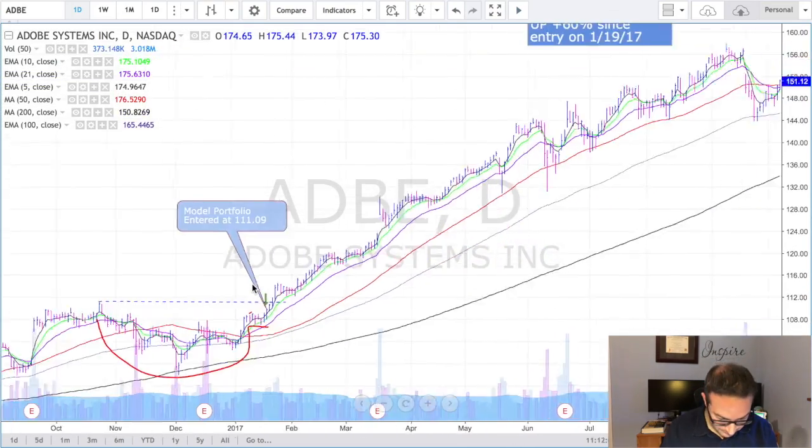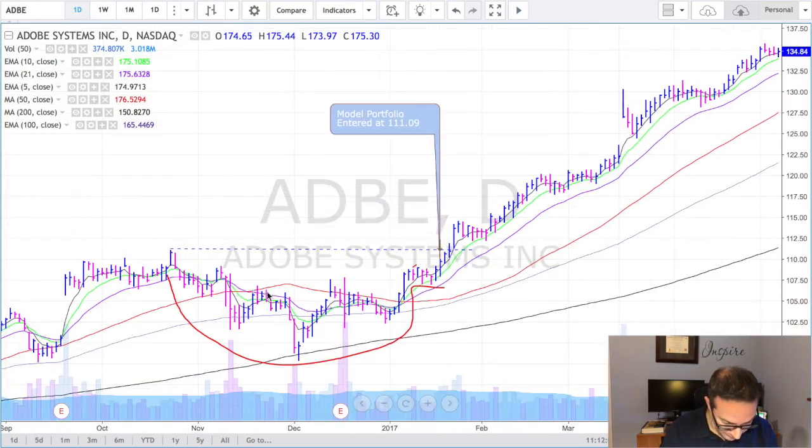So let's dive right into this chart here. To start off, we purchased it way back here in January, and our initial stop, we like to use tight stops, right? So we want to be proven wrong right away, and then as the stock works, we want to give it room. And because we're still trading this for our model portfolio, we're following an intermediate term basis, and any of the rules or signals or anything that we apply can always be adjusted for any other time frame you want.